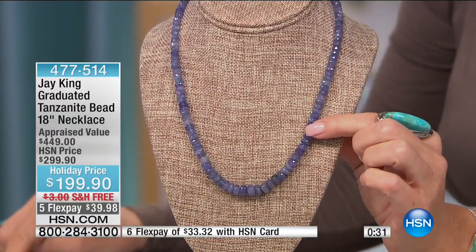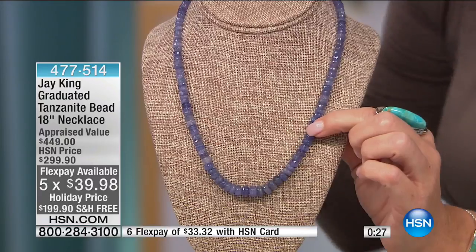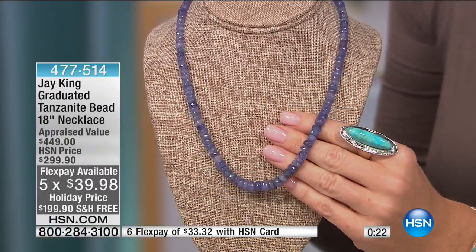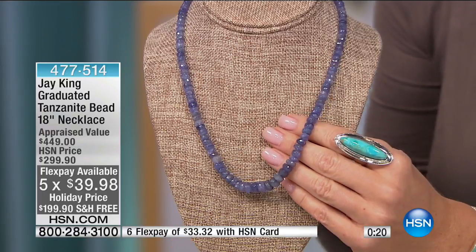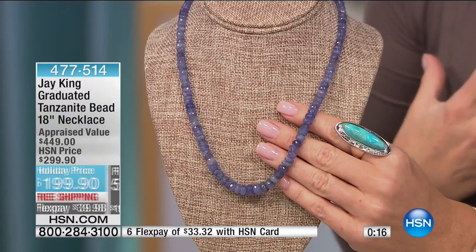You know, Jay, it's still our number one selling gemstone here at HSN. Tanzanite. Absolutely. Number one selling gemstone, and worldwide. I mean, still that soothing blue color, and there's nothing in the world quite like it. Almost looks like blue diamonds, honestly, around the neck, the way that it sparkles so perfectly.